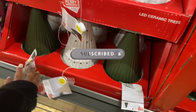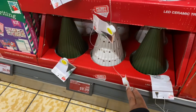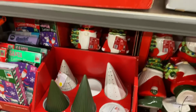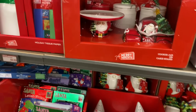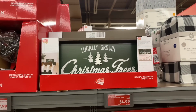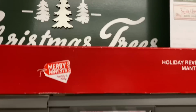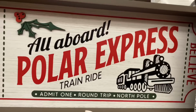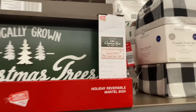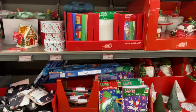Oh, these are on sale. The LED ceramic trees on sale for $9.99. Regular $12.99. The reversible mantle signs on sale for $4.99. Regular $5.99. That's one side there. There's one. Okay, so it would be these two. So looking good today, guys.